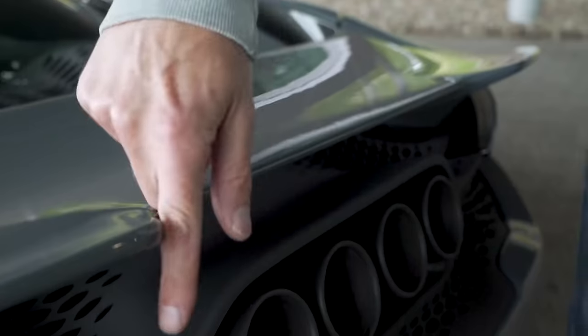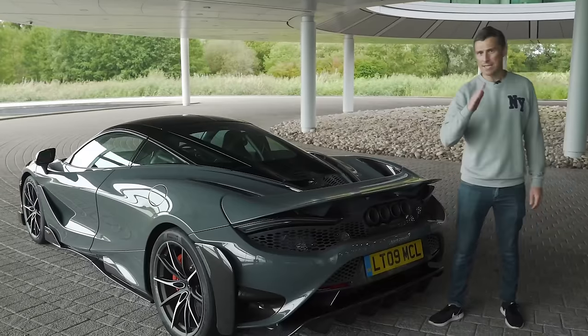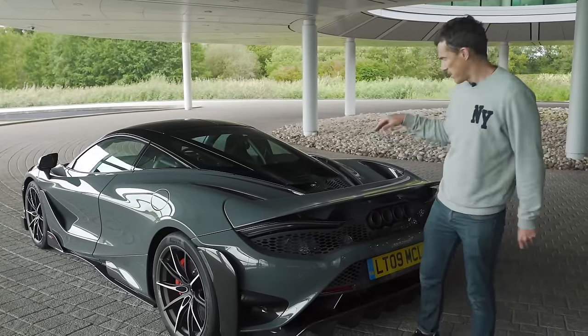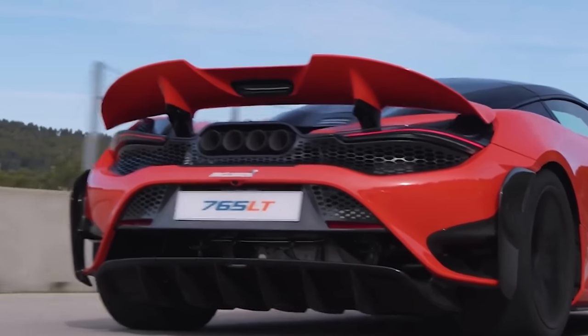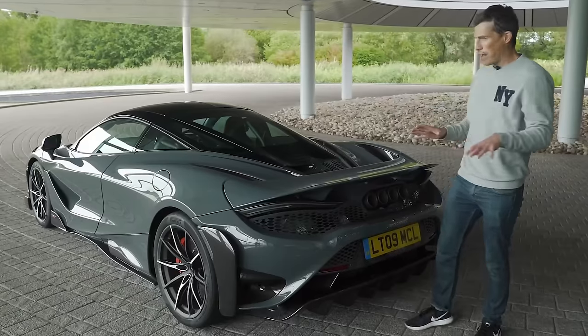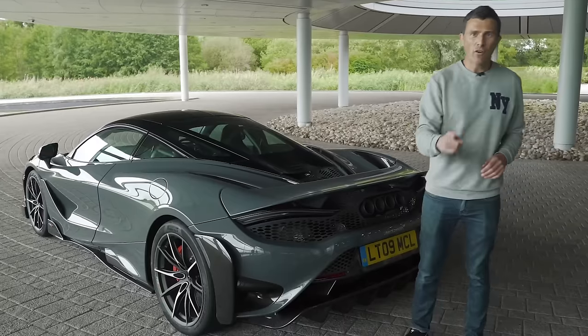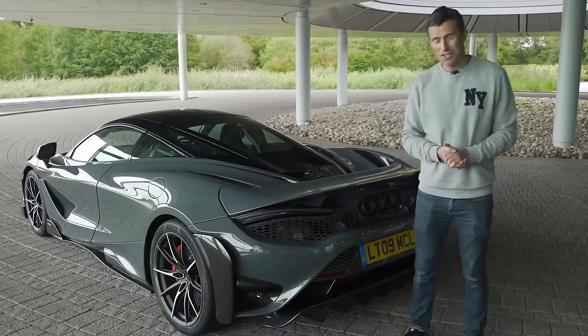In fact, it's so large, they've had to put a little cutout in it there so that when it's sticking up, you can still see out of your rear view mirror. See, you've just overtaken. Also, this wing sticks up even further when you're in normal racing mode. And combined with all the other aero stuff, it helps provide 200 kilos of downforce at 150 miles an hour, which is 25% more downforce than you get on the 720S.